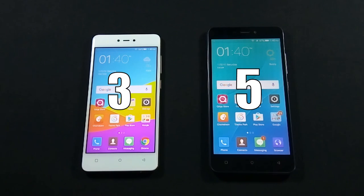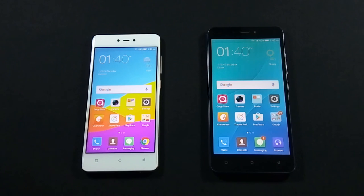Here is the final scoreline. J7 wins this comparison. So that was the comparison between Qmobile LT700 Pro and J7.